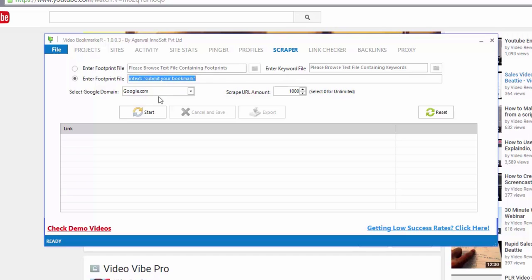Another one you could do is something like in URL, okay? In URL, let me reference my notes here. So in URL /plig/. And what that would do is scrape Google for websites that have this right here in the URL. So Plig is basically like a content management system, okay? Kind of like WordPress, but it's a platform that a lot of social bookmarking sites run on, okay? So if it has this word in the URL, then chances are it's a potential social bookmarking site. So again, it allows you to build a list of new potential social bookmarking sites to build links on, okay?